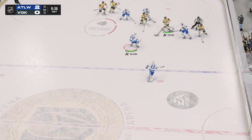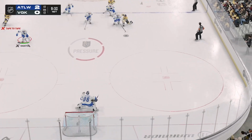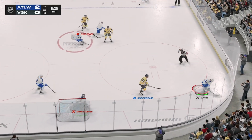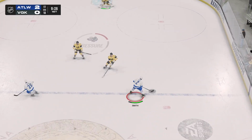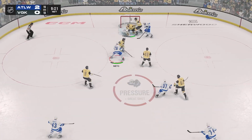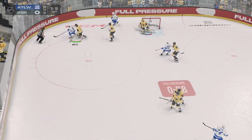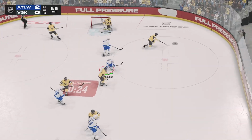Atlanta's won the faceoff. Eichel's got it in the defensive zone. And he takes the pass. And he puts that one aside with ease. Great positioning by the goaltender to redirect it to the corner, getting it out of danger. Takes a shot. And he had the answer on that one. Denies him. Oh, man, he's so dialed in, makes consecutive saves there and keeps his team in it.